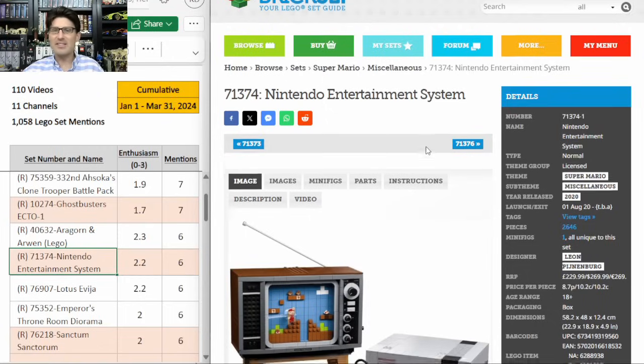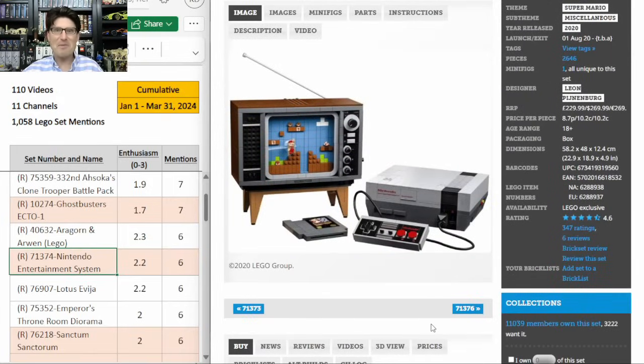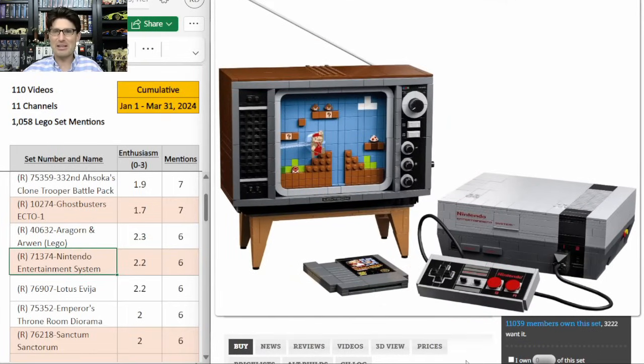71374, the NES, and as you guys know, it's not my favorite set. There's just so much gray, so much brown, and I don't like the television. Yes, it is a great build and design. Yes, the action feature is great, but the television next to the actual NES unit just looks so off to me, and it just doesn't work for me.